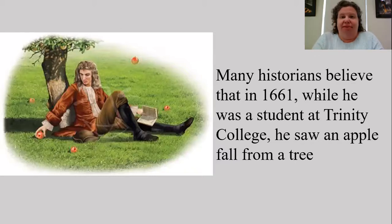Of course, he didn't become a scientist overnight. He had to study. And when he was in college, many historians believe that right around 1661, or right around that time, he was a student at college, and he was either sitting outside reading a book, or some people think that he might have been inside looking out the window. They don't really know because not a lot of people were around in 1661 that are still alive today.